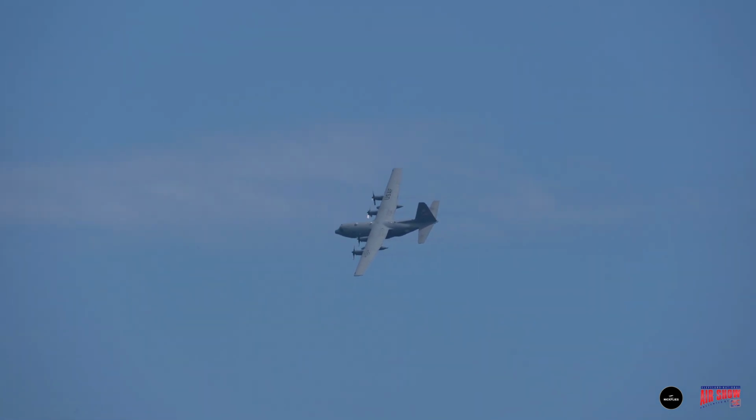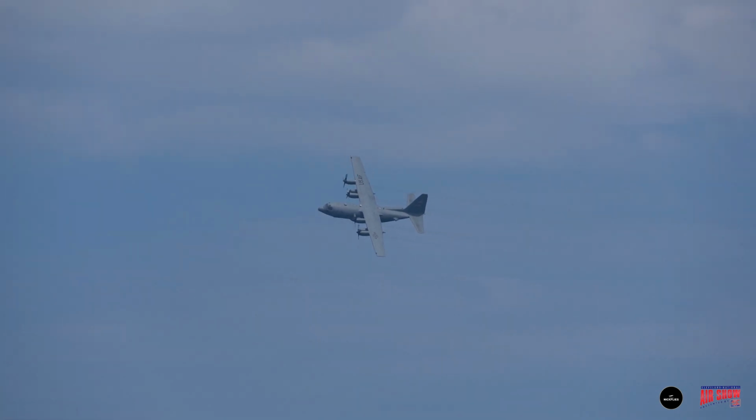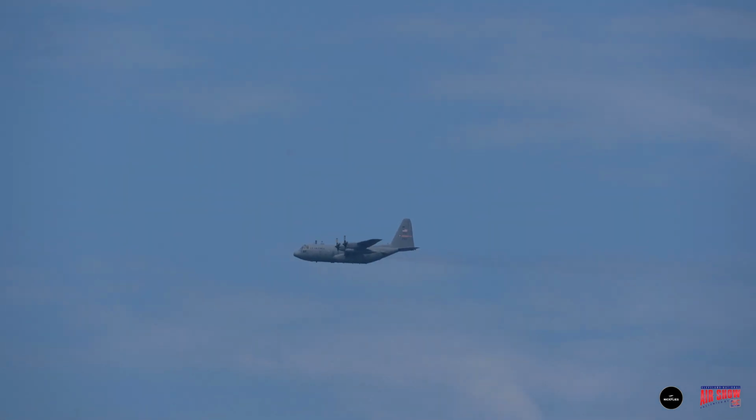Depending on the seats available, 92 to 130. Why do I bring that up? In the fall of Saigon back in 1975, a documented 452 people crammed inside of a C-130 on the last flight out of Saigon. Aircraft was designed to carry 92 people. So, were they comfortable? No.